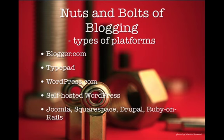Other options out there include companies and platforms such as Joomla, Squarespace, Drupal, Ruby on Rails, and those are ones that you can certainly go out and do some research on. I don't have much information on them. I would say they're probably the lesser known, and depending on your goals and your technical capabilities within your company, those may or may not be the types of platforms that you want to look at when it comes to the nuts and bolts of blogging.